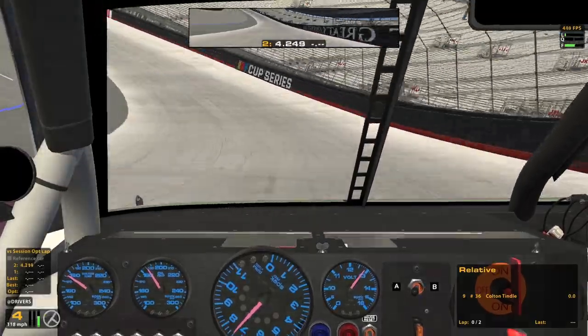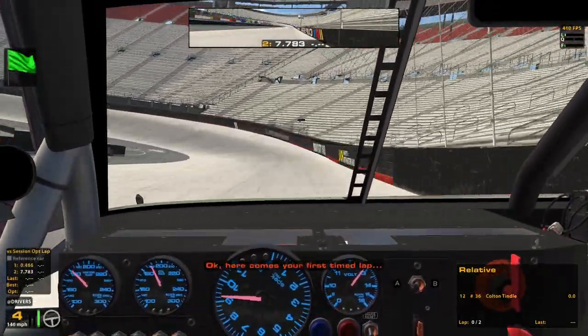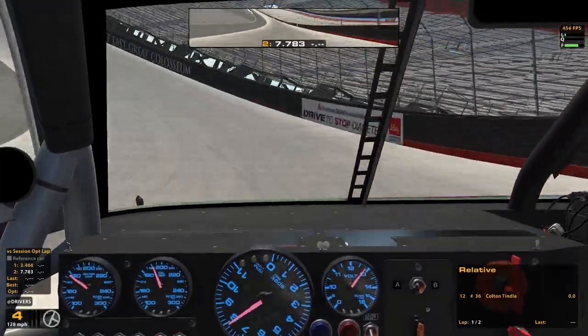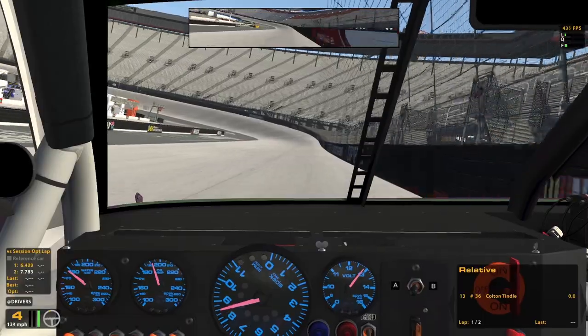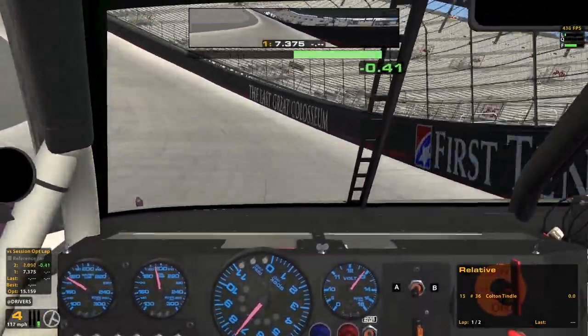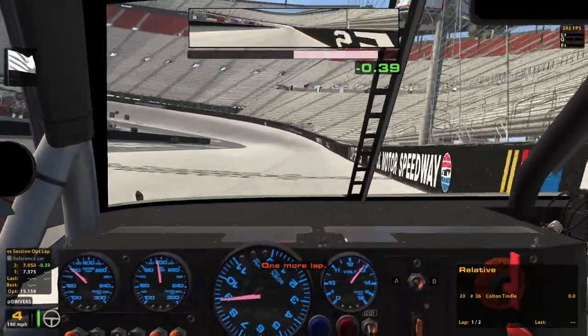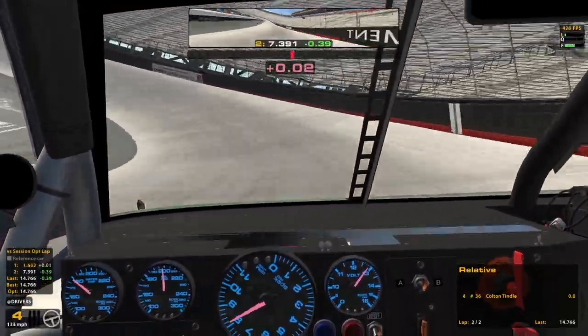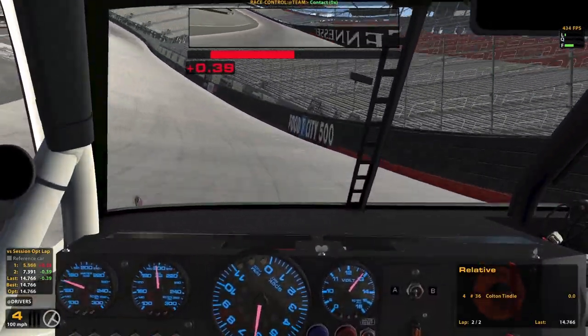Give me a moment while I focus. Green, green, green. Okay, here comes your first timed lap. Outside dominant, I think. Feel very good. One more lap. And I got loose. Well, at least we got a lap in.